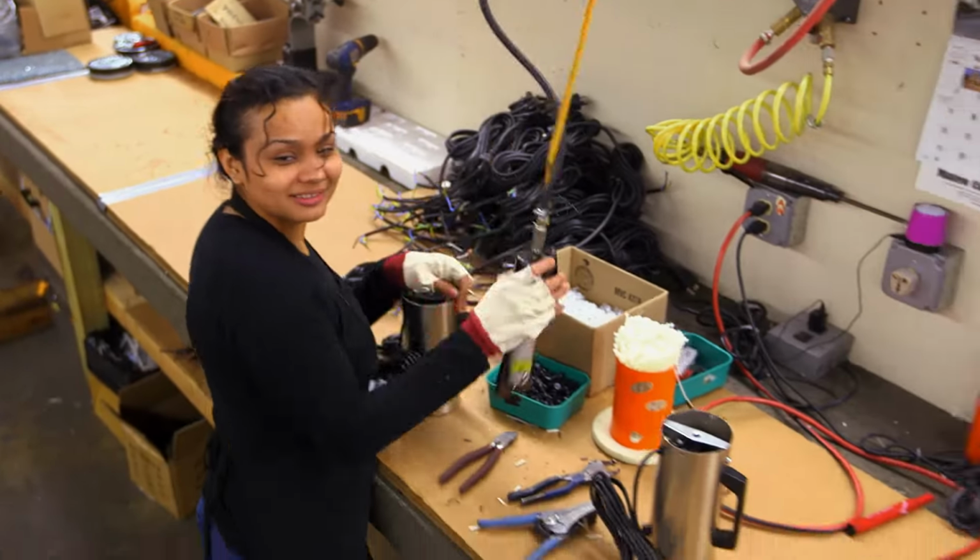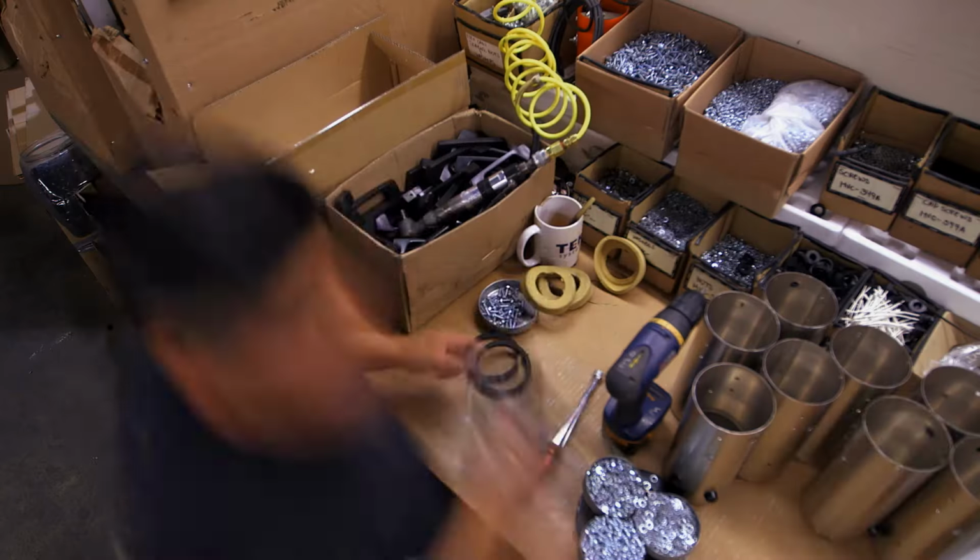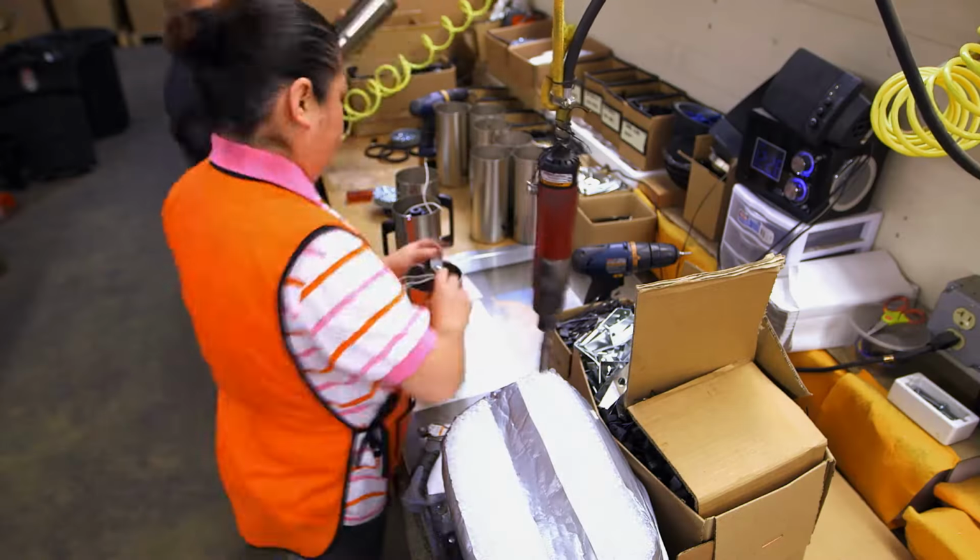A huge ingredient in the manufacturing of these products is the people that we have out in the factory. A lot of them have been with us for many, many years. So they know what they're doing, they know what to look for, they know what is passable and what's not passable.